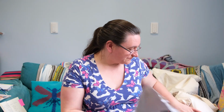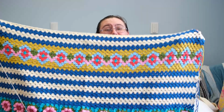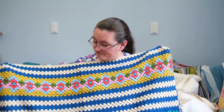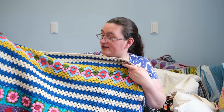So anyway, that's enough about my bell. Let's show you my progress. I think I got about 5 rows done. So yes, it's not grown all that much, but I am really enjoying it. I'm working in the ends a little bit more. I did weave a few more ends in, just to reduce how much I'm going to have to do at the end. But I'm really loving it.